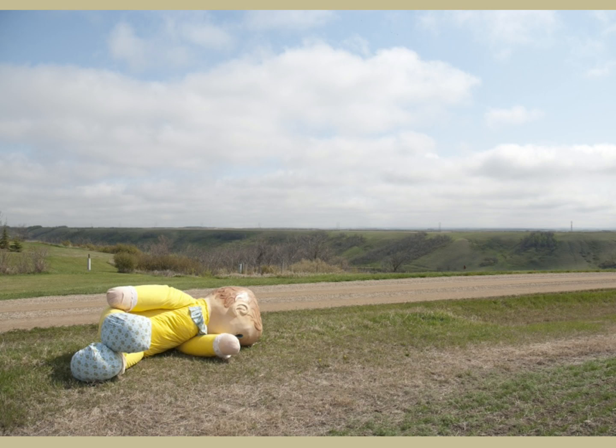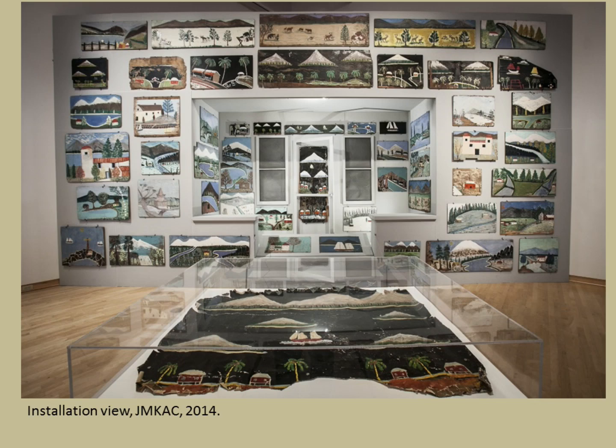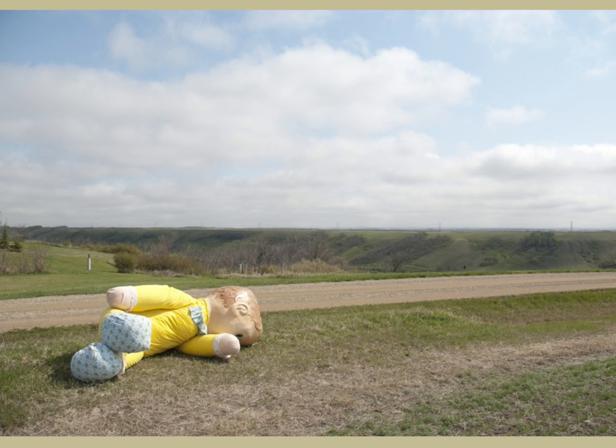The exhibition also included works by Heather Benning. Heather Benning's Field Doll features a 12-foot sculptural adaptation of her childhood doll and a series of photographs in which she, in a very labor-intensive way, brings this doll to formative places in her life in Canada.